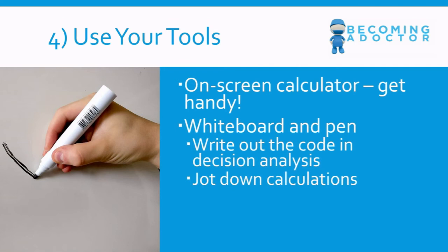Another very important thing that is very often forgotten about is the whiteboard and pen. Now, it's your responsibility to make sure that you have this available in the exam. You don't have to bring it with you, but you need to make sure that the invigilators know that you need one, and they'll come out and provide you one. It's not considered an extenuating circumstance if you start the test and realise that actually you don't have it.